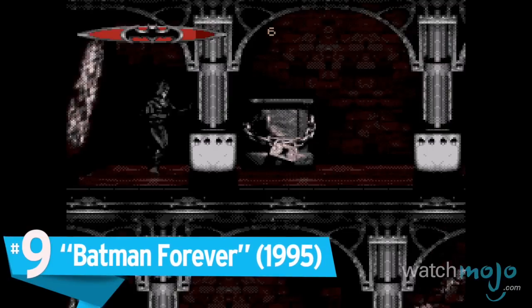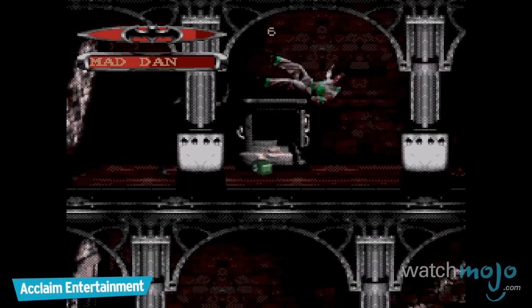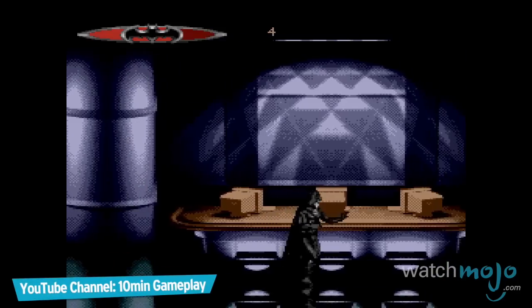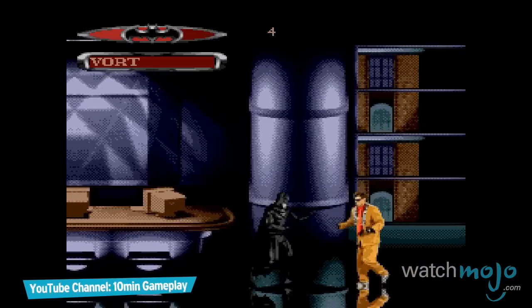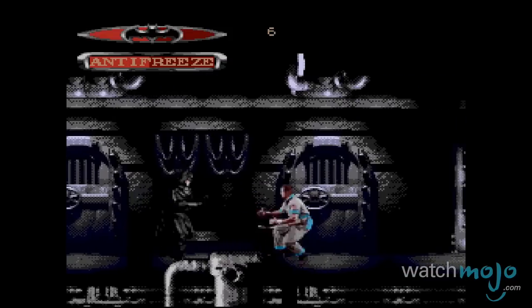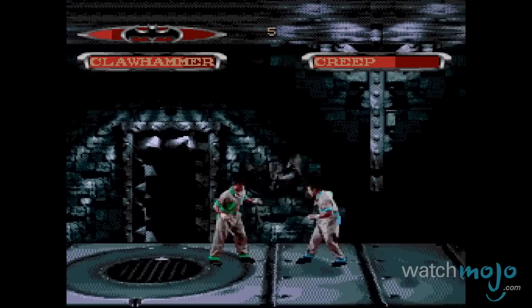Number 9. Batman Forever. Video games based off of movies are usually a sign of trouble, and this one is no exception. Essentially a well below average beat 'em up, Batman Forever contains some truly horrible controls and an unforgiving level of difficulty.